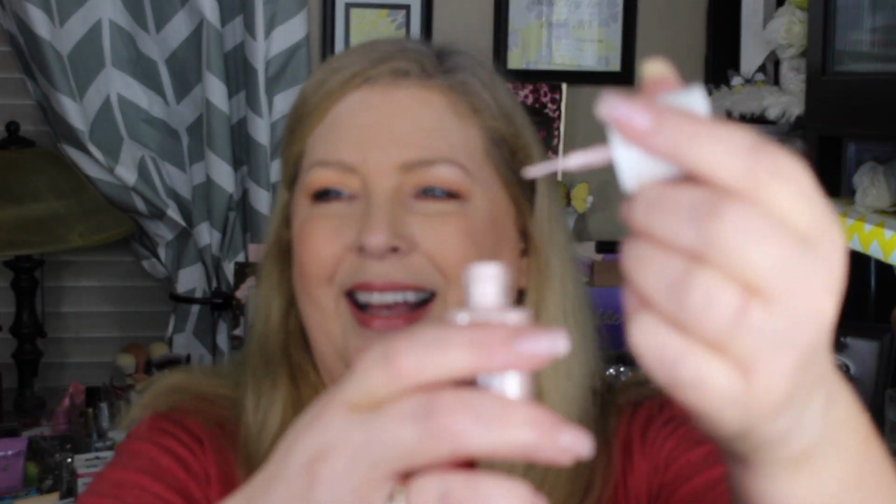Next one up is Benefit's High Beam. And this one is a satiny pink highlighter, which looks like nail polish. I wasn't expecting that. So let's try that one out.